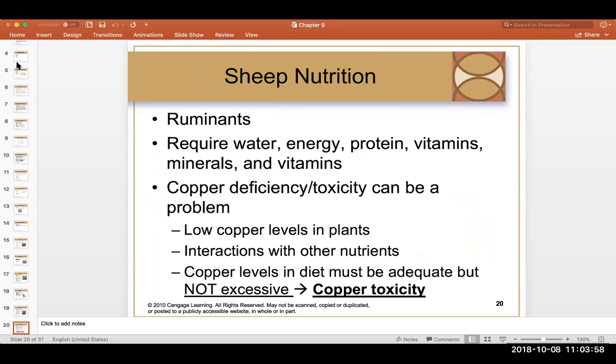So ruminants, what's the compartment where all the microbes are? Reticulum? Close. Reticulum's the second one. What's the first? Rumen, right. So you have the rumen, and then you already said reticulum. And then what's the third one? Has all the folds, looks like a book. Omasum, yep.